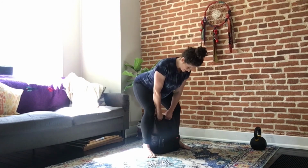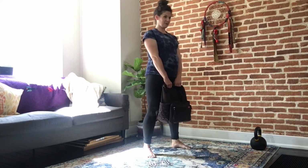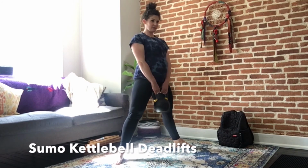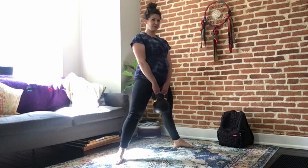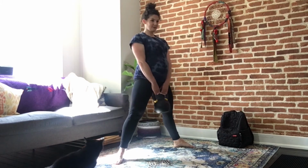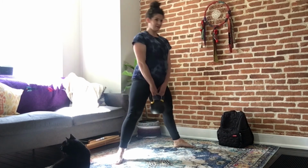The key is really to maintain neutral spine and push your hips back behind you. Now, if you're further along in your pregnancy, you can also do a sumo deadlift by widening your stance and turning your toes out. This can also be done with the diaper bag if you don't have a kettlebell, and all the form is exactly the same. Neutral spine, hips back, vertical shins.